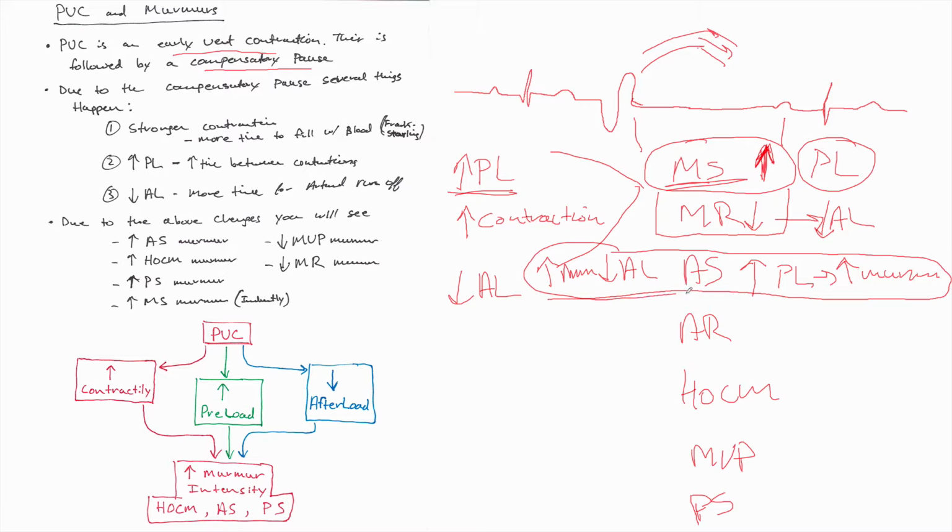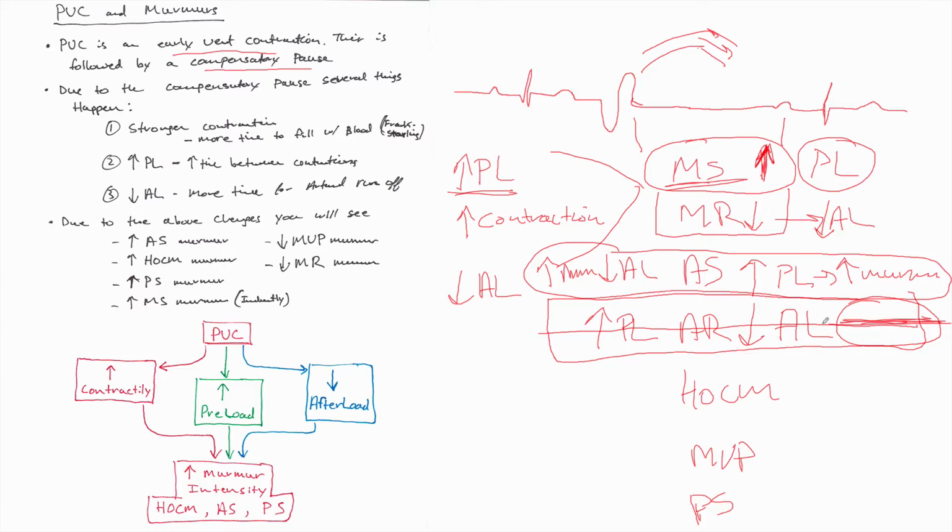Our aortic regurg, it's tough to find exactly what they say happens on this. You could say it increases because you have increased preload. You could say it decreases because you have a decrease in afterload. I would say it probably stays the same. So just kind of a neutral on your aortic regurg is the way I would look at it. I would also look at mitral regurg as more of a neutral, but that's just me. But once again, depending on what they ask, you want to answer what they're asking. And the books say that mitral regurg decreases.